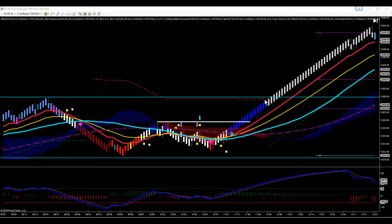We had resistance right here at the MQ trend dots, and we had the high of the day. We also had a level just above that at 33.26 and a half, and we knew we were going to have to clear that to ultimately go higher. We ended up breaking above it and came back. You can see this wick bar right here. We actually came back and tested that 33.26 and a half, and then we had a nice continuation setup and continued to push higher.